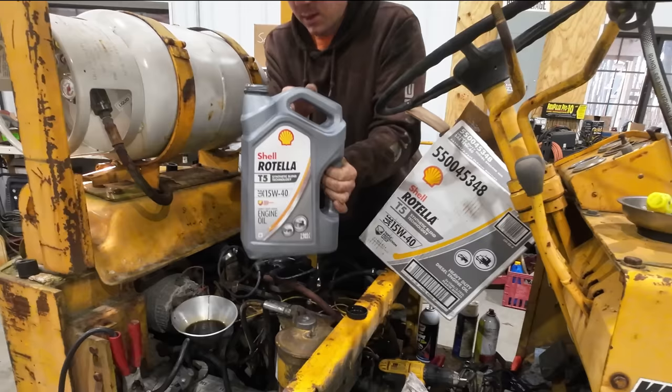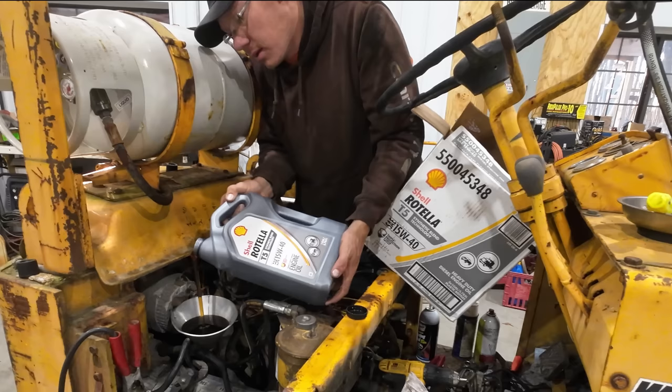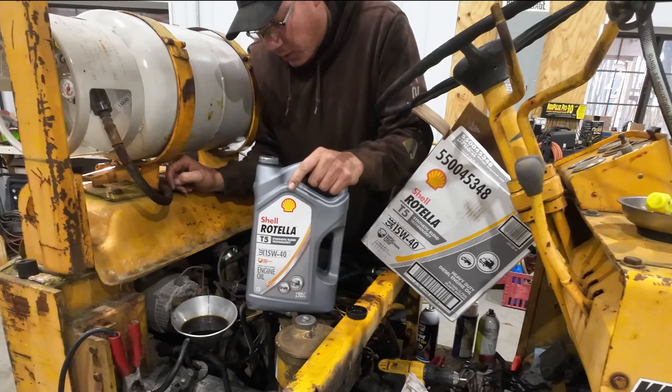The oil is flowing slow this morning. It is cold outside, not helping our cause. The oil was in the bed of my truck overnight. According to what I found on the Al Gore machine, we hold like 4.5 quarts. So if my math's right, that's like a gallon and a third.